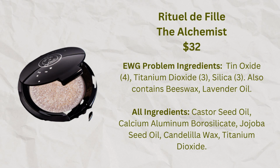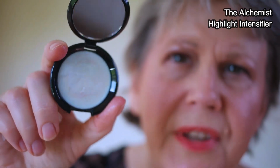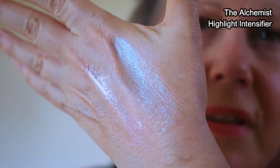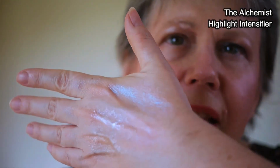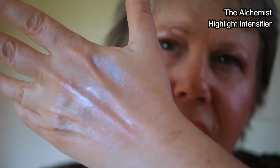So I have 2 colors here. This one is called the Enchantress Metamorphic Highlighter. It looks really white, almost like it's clear in the pan, but if I move it around, it seems to have a turquoise shift underneath it. So I put this on the top on my hand, and so maybe you can see that turquoise. And then the bottom one is called the Alchemist Highlight Intensifier. So they call it a highlight for your highlight, and I'm not quite sure what that means, but it definitely has a lot more shimmer to it than their regular highlights do.